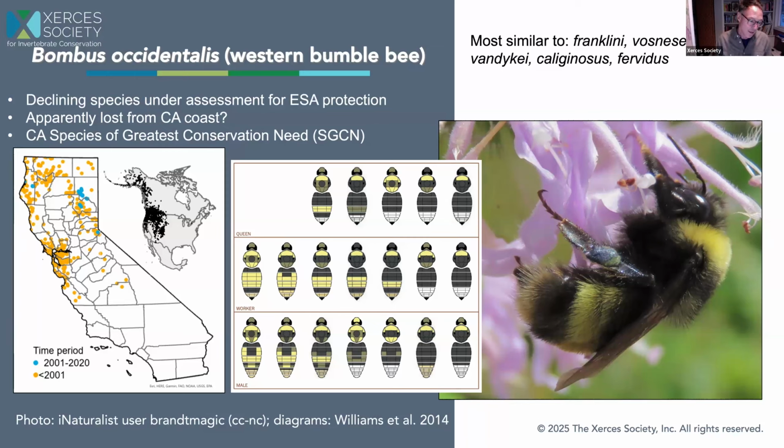It's definitely declining in California. The range map shows a historic period and then a recent period, and you can see how uncommon it is now in California. I need to update those range maps. It's apparently gone from all of the California coast, which used to be a place where it was very common. So if you feel like going to the beaches and looking for bumblebees, starting around Monterey Bay and going north, do it. If you find this bee there, we will be very excited.